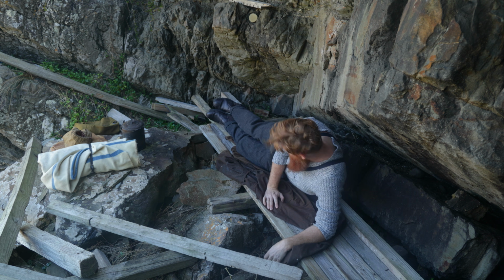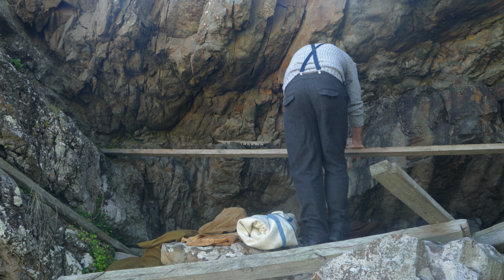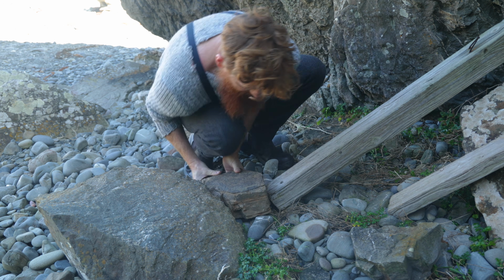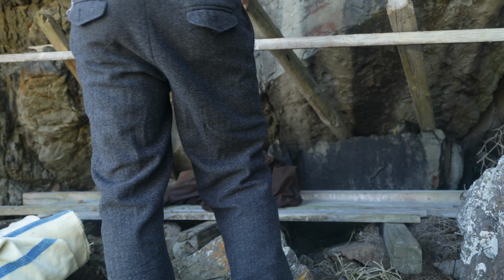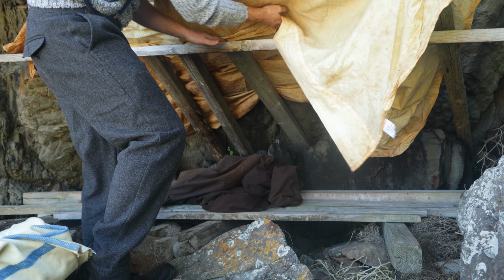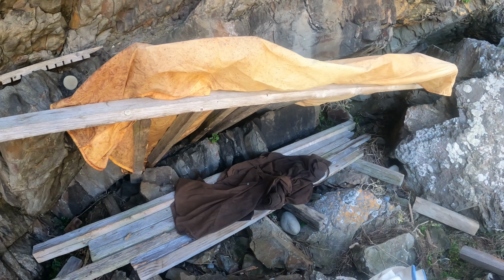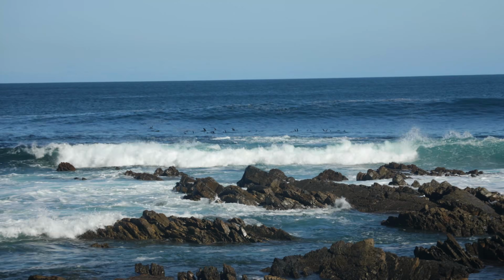Pretty rough, but actually not too bad. That's my setup for tonight. Pretty secure in there. And I've got a good view of the seals out there.